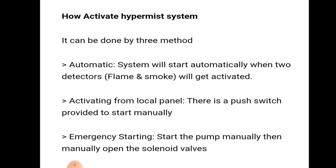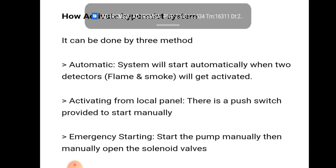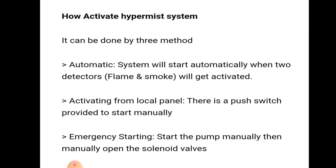Three methods are there: automatic, activating from local panel, and emergency starting. Automatic means the system will start automatically when the two detectors, flame and smoke, get activated. Activating from local panel means there is a push switch provided to start it manually. Emergency starting means start the pump manually and then manually open the solenoid valve.